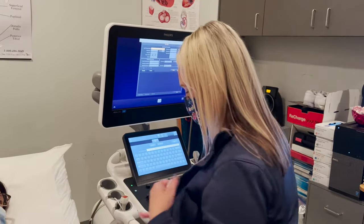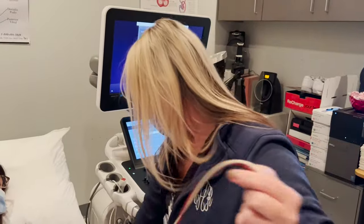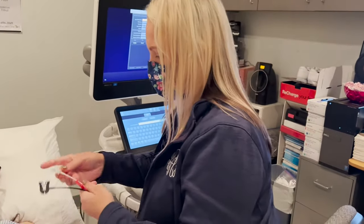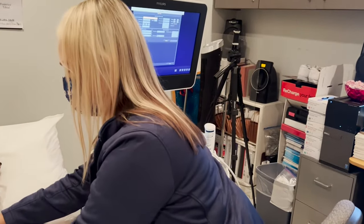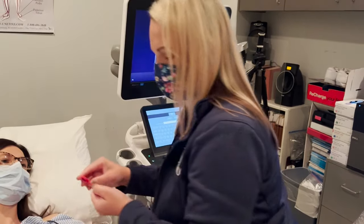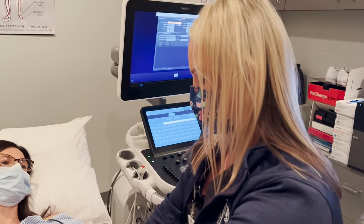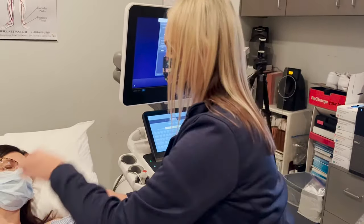It's going to take about 30 to 45 minutes, depending on how easily visible your heart is seen with ultrasound. If I cannot see the borders or walls of your heart, I will have to use contrast, which is just milky saline. We just get an IV hookup and we'll inject that at the very end.